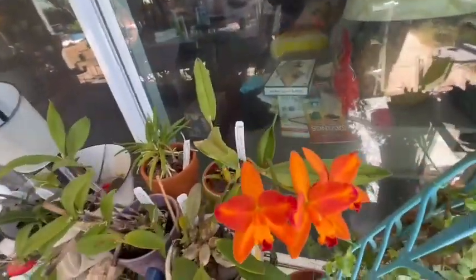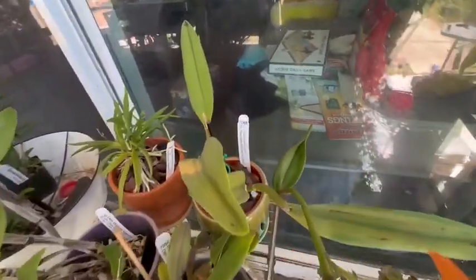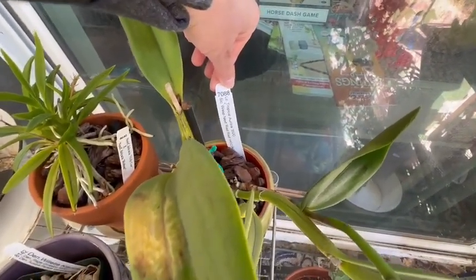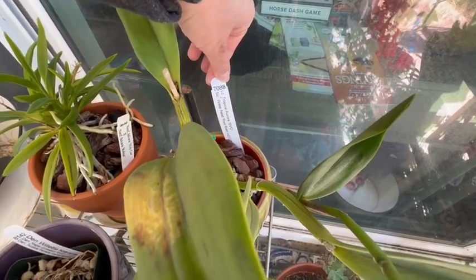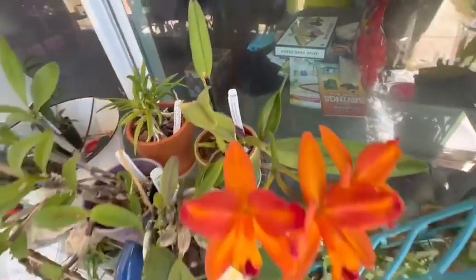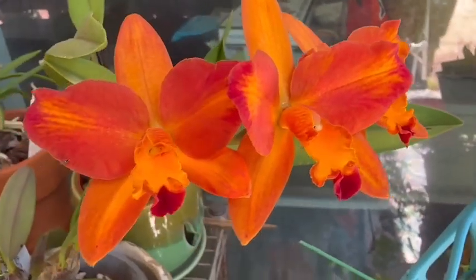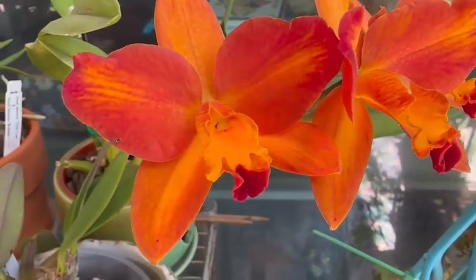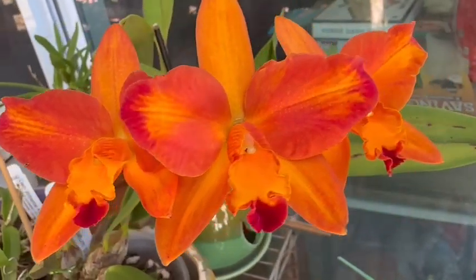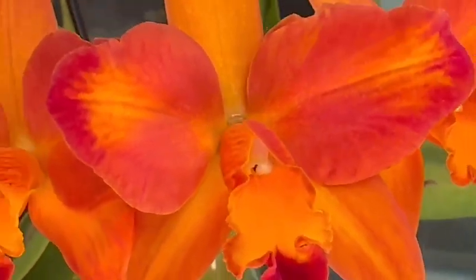Another one in bloom that is just such a reliable bloomer. I gave a division to a friend, and that one's blooming for her. This is from Sunset Valley Orchids. I bought this over 3 years ago on my very first visit with them. It's the LC Tropical Aura crossed with SLC Wasp Nest Red. And so, 3 beautiful flowers. I love the contrasting deep reds, pinky maroon, with the orangey, deep orange, burnt orange, and light orange. Gorgeous.